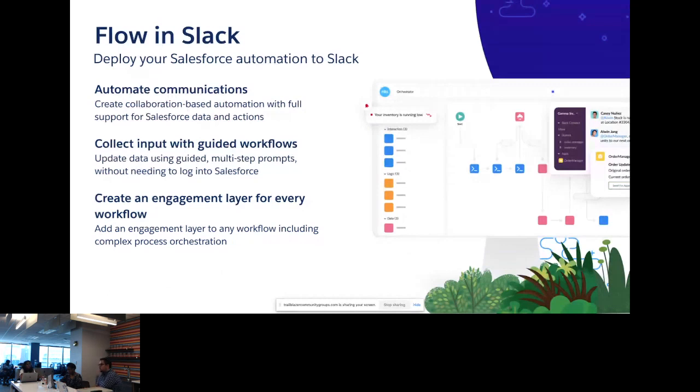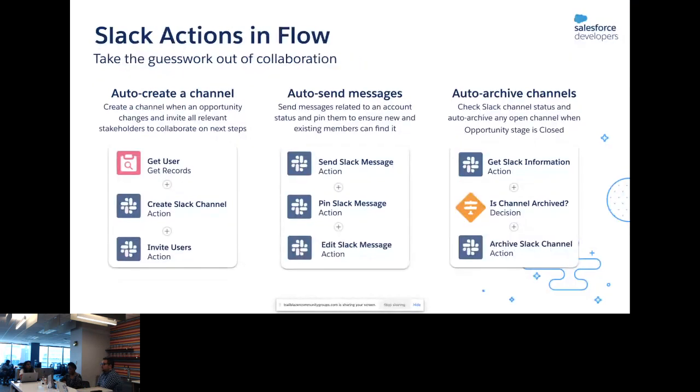There are also a number of Slack actions inside of Flow now. So if you go into the Actions palette inside of Flow Builder, there are loads of actions like sending a message, pinning a message, creating Slack channels, adding users that are available out of the box and will be available for anyone who is using Slack and Salesforce together, because it's going to be just default Salesforce features available to everyone. If you have a GS0 org or a sandbox, you may actually already start seeing those in your environment.